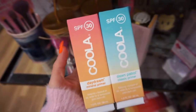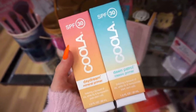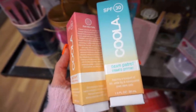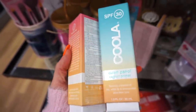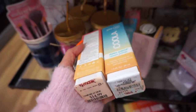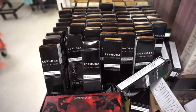They also have these Kula SPF 30 primers. So we have the Daydream Mineral Primer and then the Classic Primer as well. We've never seen the mineral one. I think we saw the classic one though. And these are full sizes, 1 fluid ounces each. We're going to try to turn this without it falling. Where's the price? All for nothing, $14.99. Okay, so for today, they actually just have a lot of restocks.